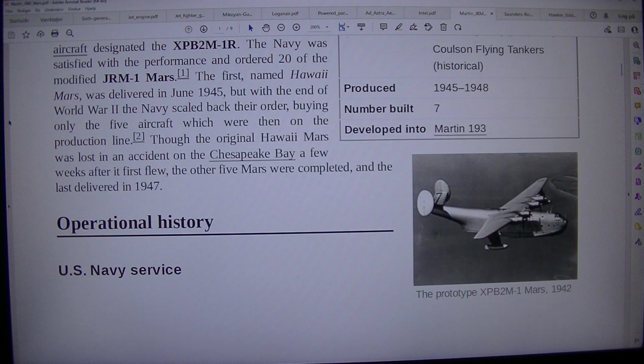The first, named Hawaii Mars, was delivered in June 1945, but with the end of World War II the Navy scaled back their order, buying only the 5 aircraft which were then on the production line. Though the original Hawaii Mars was lost in an accident on the Chesapeake Bay a few weeks after it first flew, the other 5 Mars were completed, and the last delivered in 1947. Operational history. U.S. Navy service.